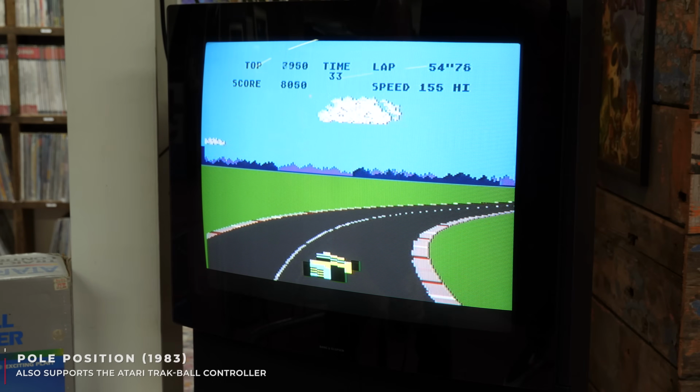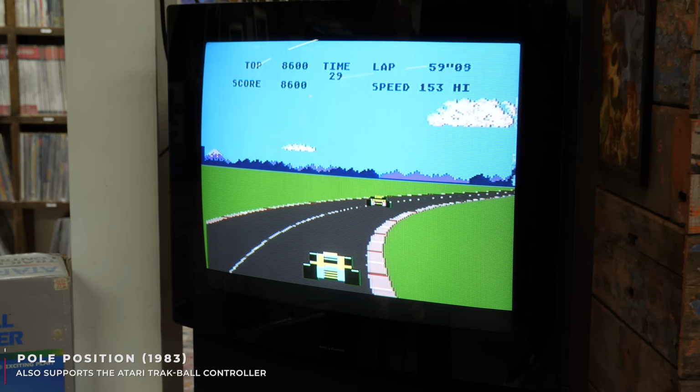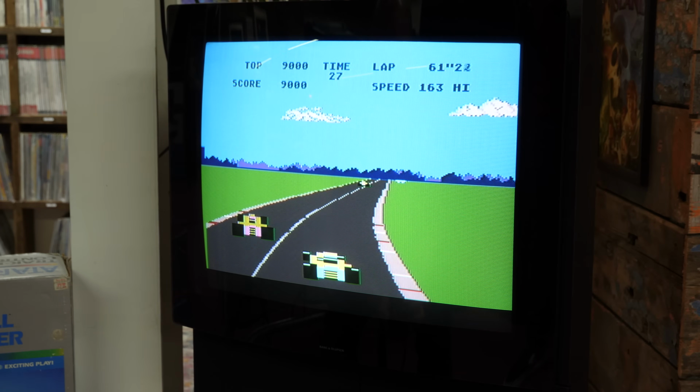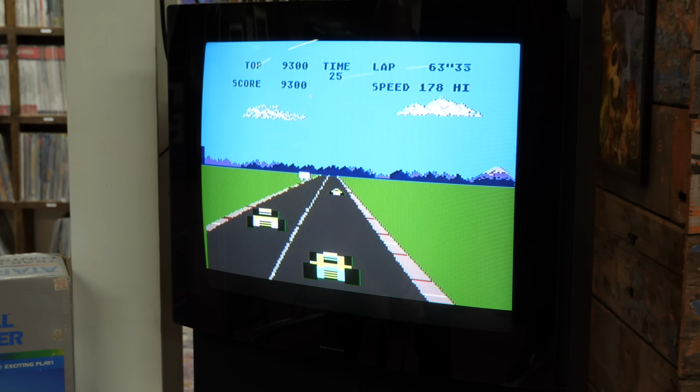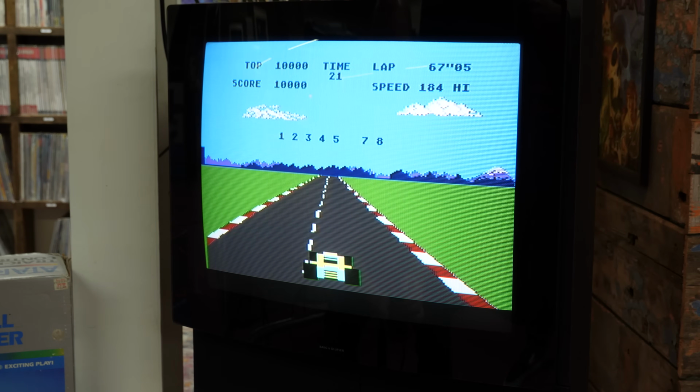Yeah, I'm still trying to get over the size of the thing. What year did this come out in? 1982 this was released. 82, so before the NES. Did it make much of an impact? Not really, no. It was never released outside of the US.